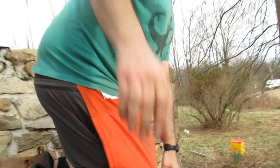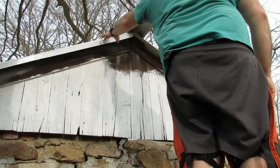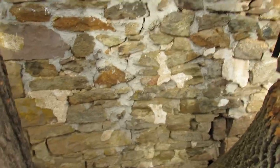Well, look, I can sit up here. It's nice and warm. Actually, I could use this to finish the spring house. Yeah, perfect. Nice little lookout point. Nope, can't stay. No, it has to go.